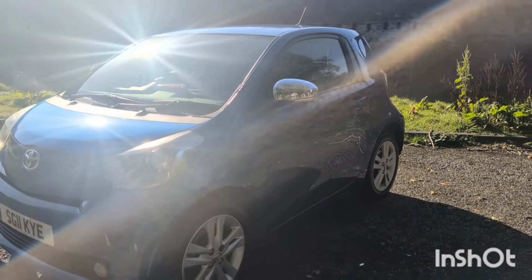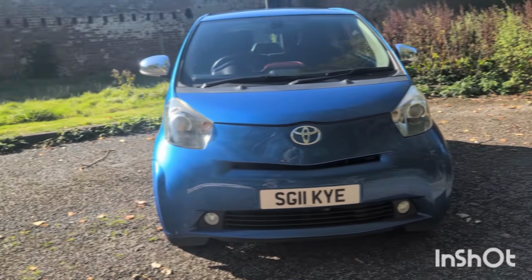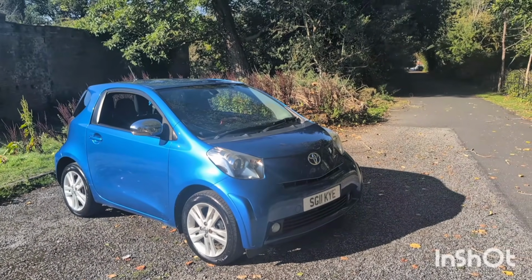Amazingly, despite all this, the IQ actually gets a 5-star NCAP rating. Don't get me wrong, I wouldn't want to be in the back in a rear end smash, but I think that's absolutely outstanding.